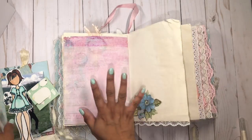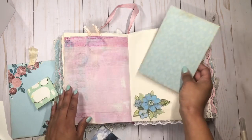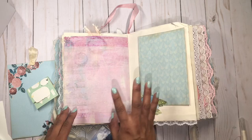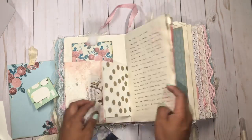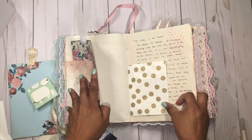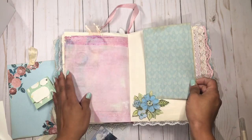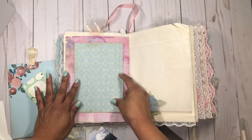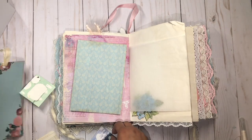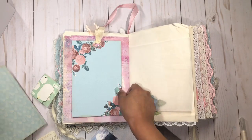So I think I am gonna stick to this page, and I want to make this very simple, very quick. I journal a lot, but I like writing a lot, and when I create my journals I already have a lot of the flaps added to it, so I just come and write most of the time. But for this one I do want to add just a little bit of color. So this was one of the tags here as well.